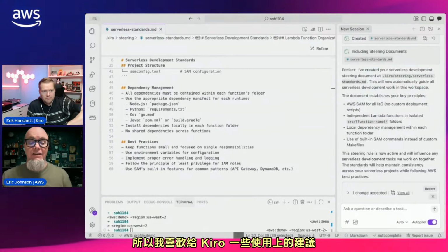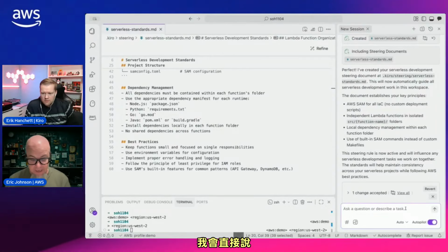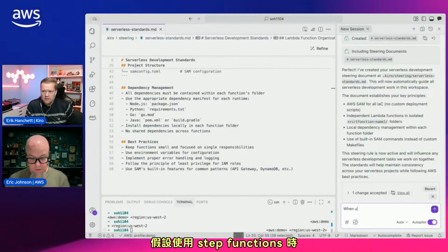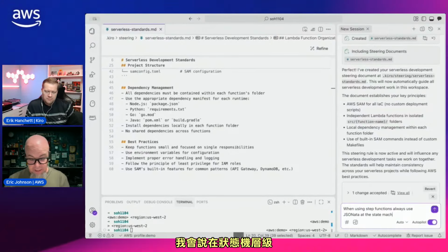So I like to give Kiro advice on how to use that. Let me show you what I do. I will literally say, when using Step Functions, always use JSONata. And I'm going to say at the state machine level. Actually, I'm going to say declared at the state machine level.